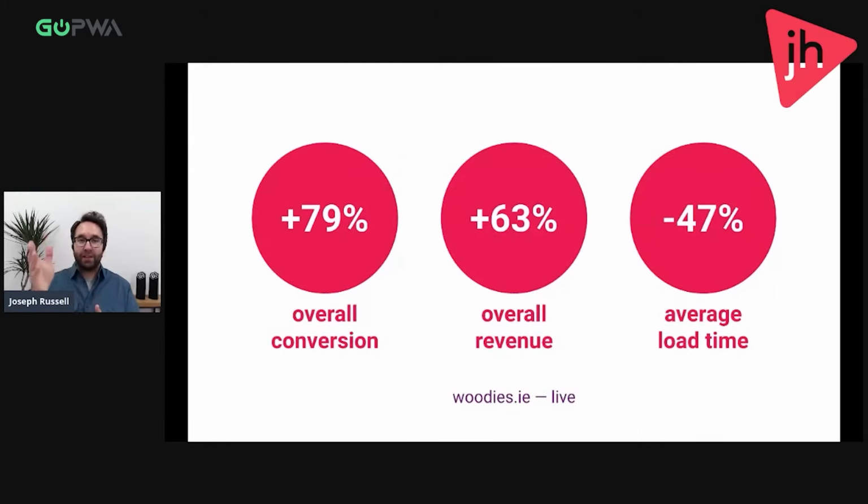Now you can see here, starting with the speed, we cut load times in half with the way that we build our PWAs there. And look at some of these commercial numbers here. Conversion rate up almost 80% overall, and revenue up just over 60% overall. Those are huge double-digit numbers that they've enjoyed since launch.